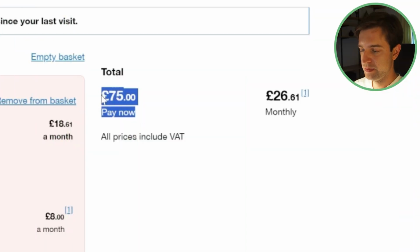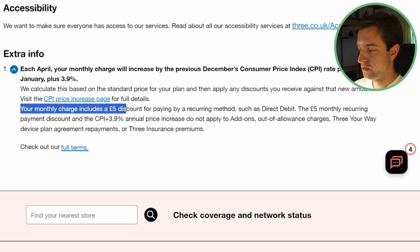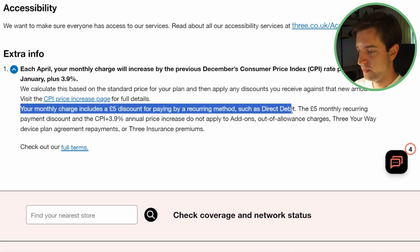So once the upfront fee is paid, if there is one, you'll need to pay the first monthly amount. Normally, the provider will prompt you to set up a direct debit, but you can pay with other methods as well. Just be prepared for it to be more expensive if you don't use direct debit. You can see here, 3 will charge you £5 more per month if you don't use direct debit.